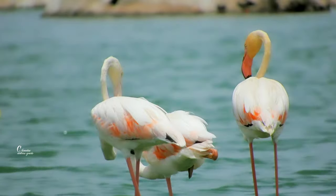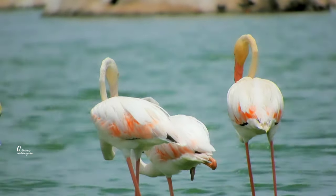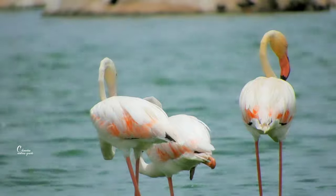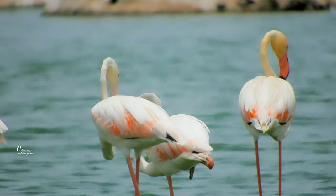All the flamingos in the flock mate at the same time to take advantage of hormonal intensity. Mating behaviors include head flagging, wing saluting, twist, and wing leg stretching.